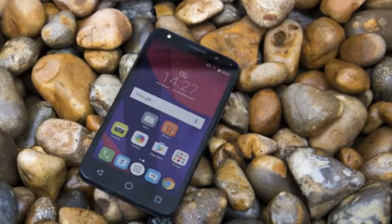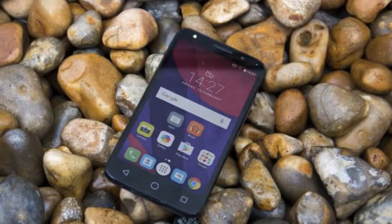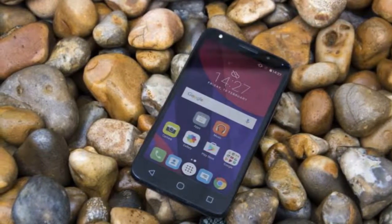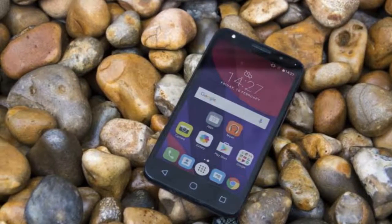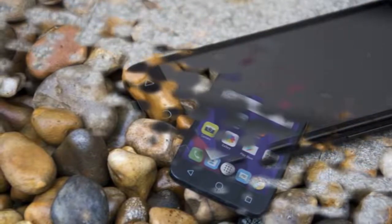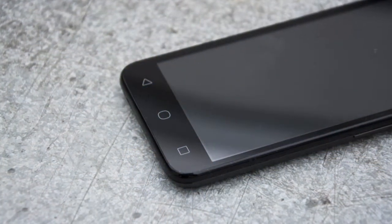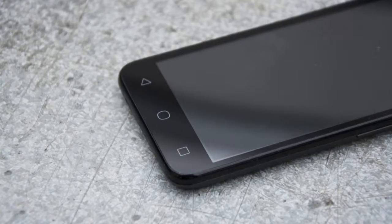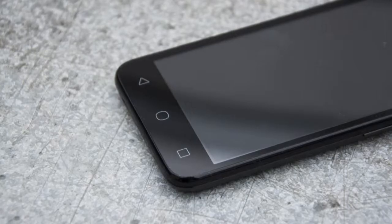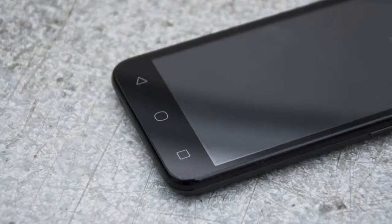The Alcatel Pixi 4 5045X is a 5-inch quad-core telephone that comes with 4G connectivity, Android 6 Marshmallow and a microSD card expansion slot. That alone isn't unusual; it's the price that sets the eyebrows rising, because this is a usable smartphone that can be bought for a trifling £59. That's £100 less expensive than our favorite budget phone, the Moto G4.